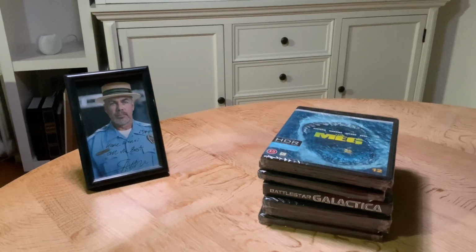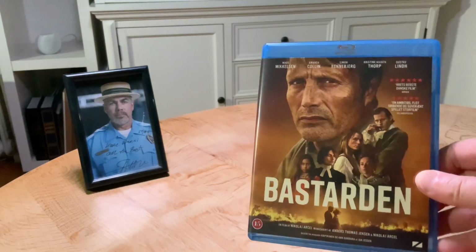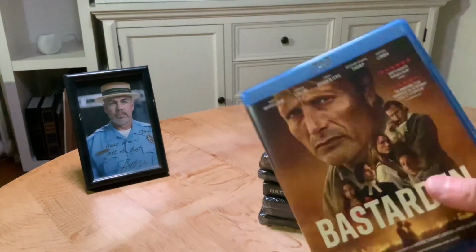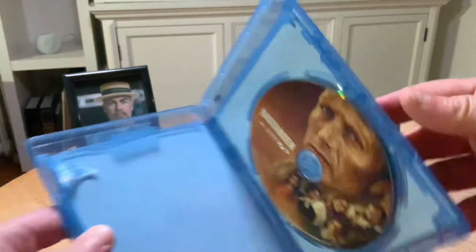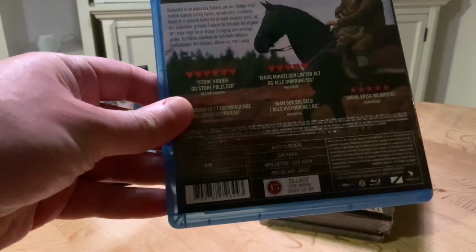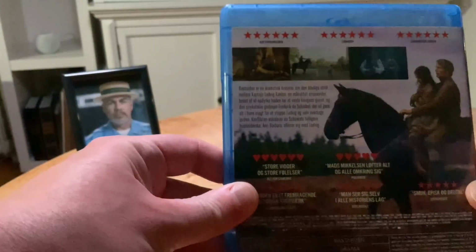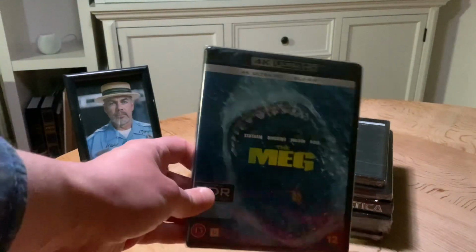I just picked up, I think it's 7 4Ks from the January sale on the Cool Shop. And before showing you them, I want to recommend Bastarden. I don't know if it's released on physical media anywhere else than Denmark. But it's starring Mads Mikkelsen, and it's a very good movie. But there's not much to see inside the disc. And I don't remember there being any special feature on the disc. But I picked up the Meg.